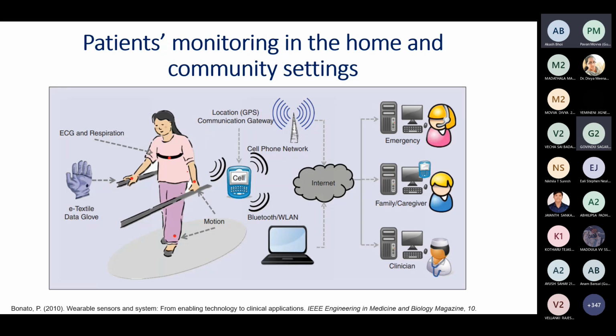Different body parameters, like ECG. Let's say somebody is not able to walk without a railing or grip or some support, or their motion is being tracked. Then he or she can be given an e-textile data glove if they want that, and with that also information can be extracted. This is a system where, in a connected way, the data can be extracted and assessed at any point. As I mentioned, at any point you can extract heart rate, respiration rate, and all such things, so as to give proper attention and address the patient before any emergency.